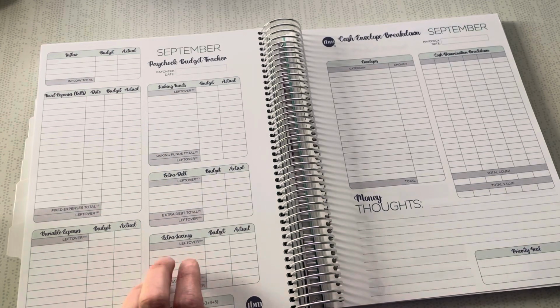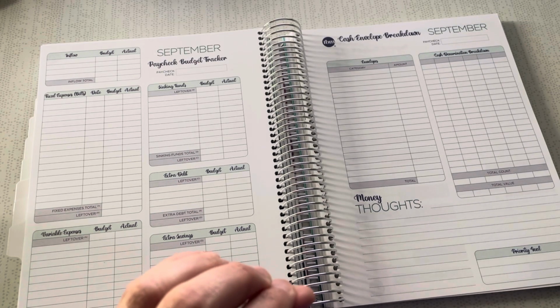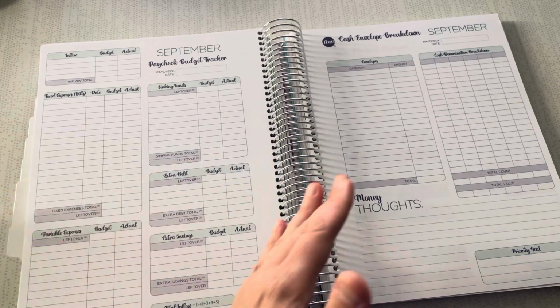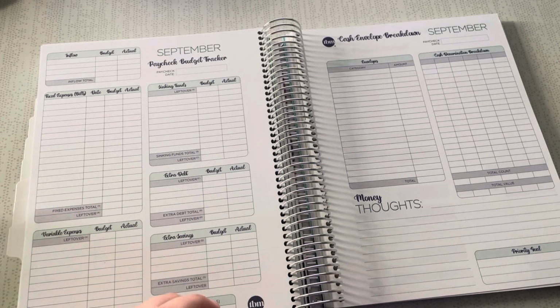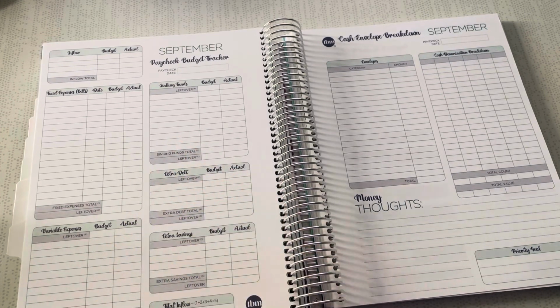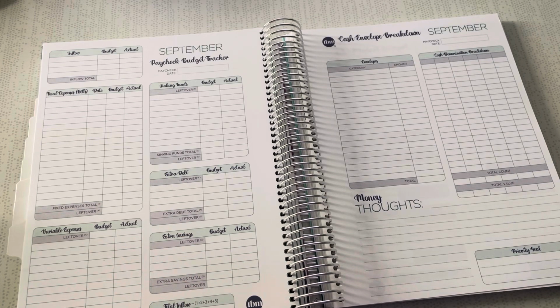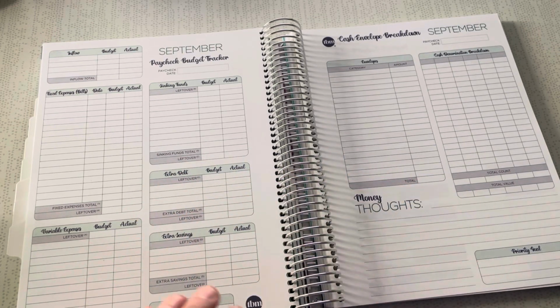I would also use this for big saving things such as we are working towards a yearly trip. So in that 1 year, any extra money that I'm working towards a specific savings challenge to funnel into my sinking funds, that is what I would use that category for. But again, you use this how it works for you. That's how it would work for me.